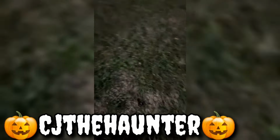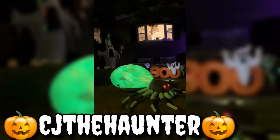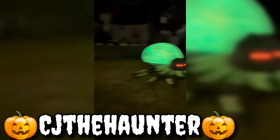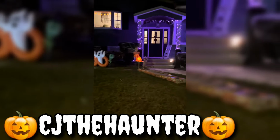And that display right there was sent in by CJ the Haunter, and this display is awesome. I see you've got quite a few inflatables, which always love a good inflatable display. On the left side of your yard there, looks like you got some creepy stuff. I especially love that spider there. I bought something very similar to it the other day, and it's just such a cool inflatable.